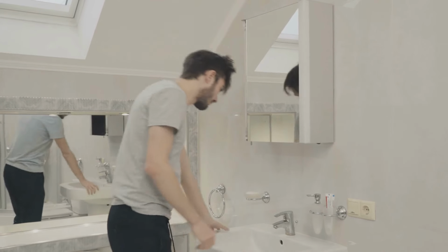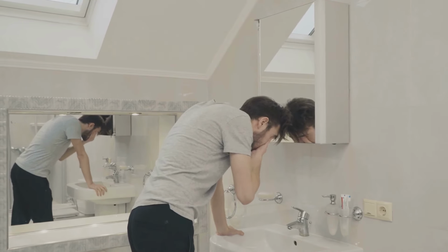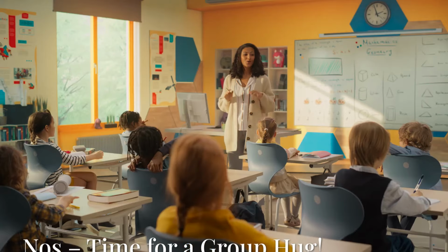For example, Juan se lava la cara. Juan washes his face. Se here indicates that Juan is doing the action to himself. It's like se is saying, look, someone's taking care of business, and that someone is Juan.